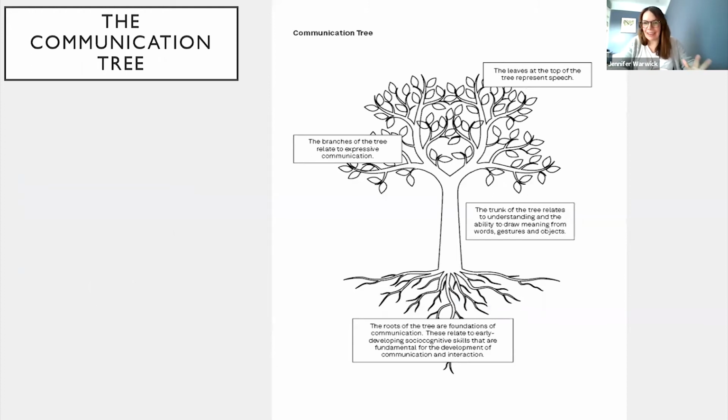So I really like this analogy of the communication tree. And hopefully parents find it reassuring to think, wow, we're already doing a lot of these things. Before your child's a year, you're really focusing on the roots of the tree. So very early skills. All these things that are really important for language, like sharing attention, looking at the same thing, eye contact, facial expressions. Sometimes these just feel like, oh, we do that all the time, but it's so helpful to know these things are really important for your child to have time doing to enable their communication.